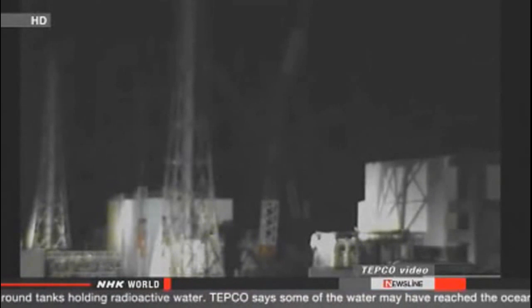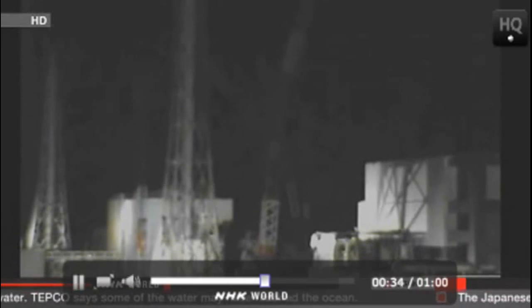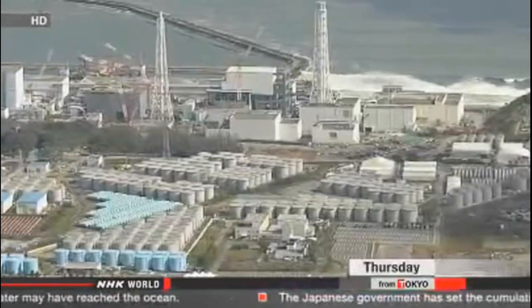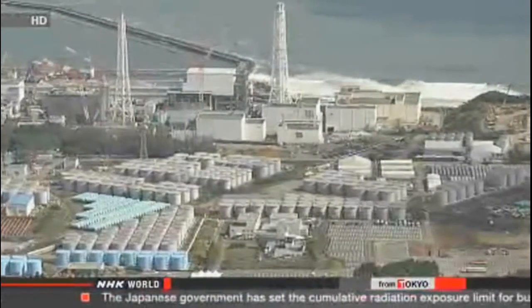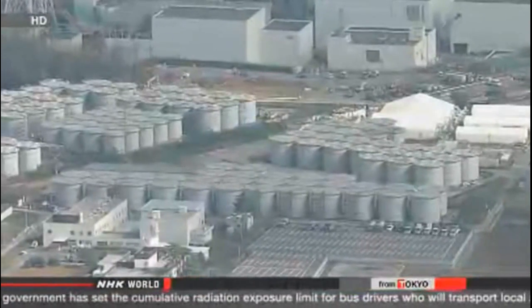The rains eased, then the water stopped flowing over the barriers. But workers are looking into the possibility that it may have made its way through ditches and into the ocean. The barriers are 30 centimeters high, but rain a few days ago had pushed water levels in some areas above 20 centimeters, and workers can only pump out a few centimeters per day.